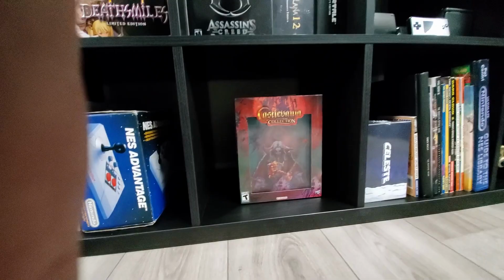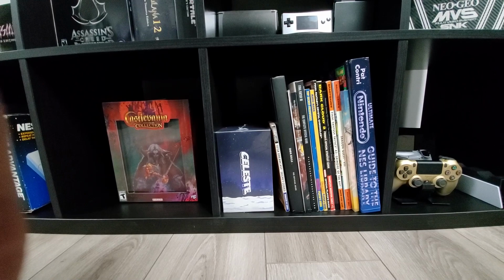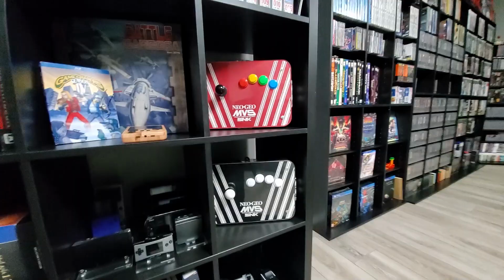Then, sorry, shifting again. The Celeste Collector's Edition, along with some manuals and a certain NES guide made by Pat the NES Punk, Pat Contry. Great book. And then there's where I keep my controllers. Moving along.